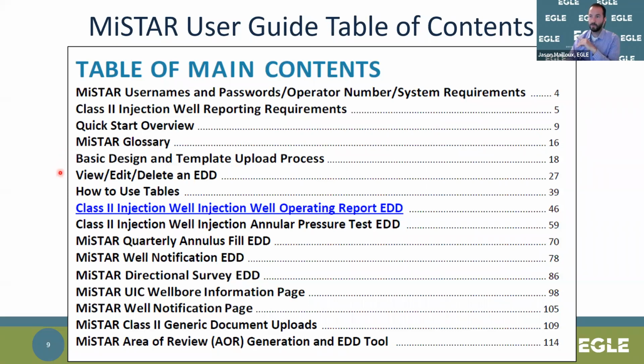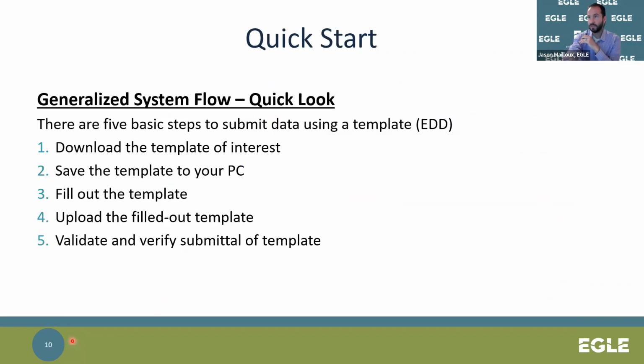There's an overview of these 3 sections, really, of how generally do the steps flow, but in detail. And then for each EDD or other document or other use of the system, there's several pages on how do I use it, where do I go, what is the process flow. So there's a lot of information out there.